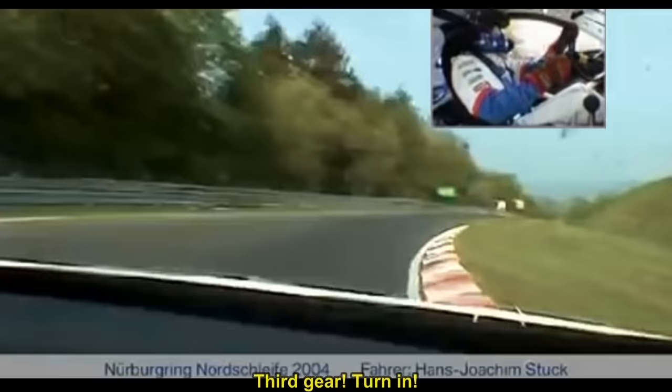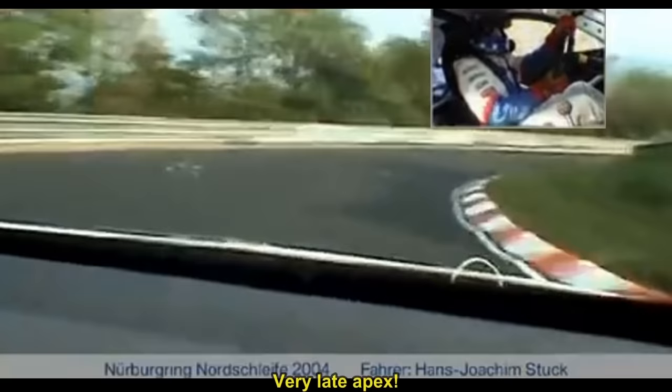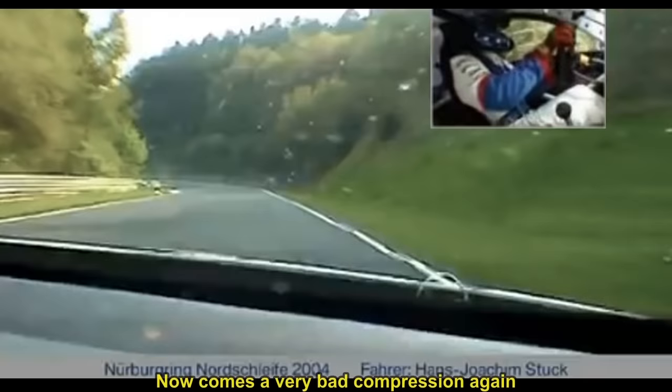And down to cutting hard. Very late apex. Acceleration. Third gear. Now comes a very bad compression again. You can well experience it. Here you see even the camera clips.